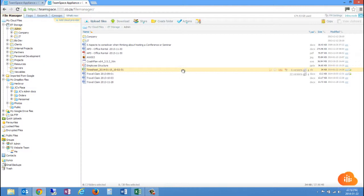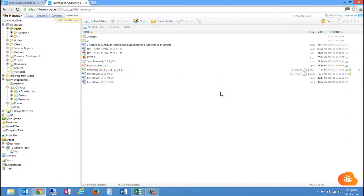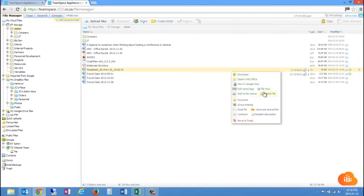If I was going to work on an extensive document for some time and I did not want somebody overwriting my work, I could lock that file. This would now hinder everyone from making inadvertent changes to that document. I will be the only one that can now unlock that file, including of course the administrator.